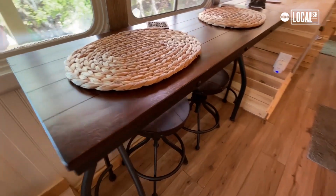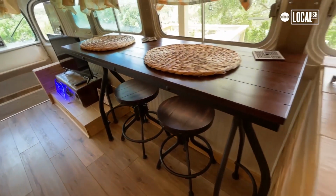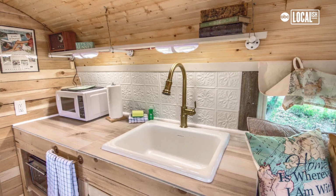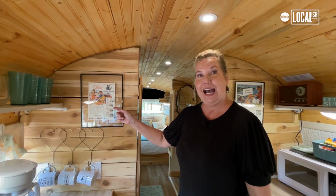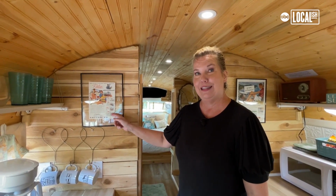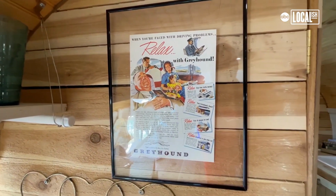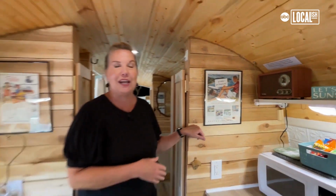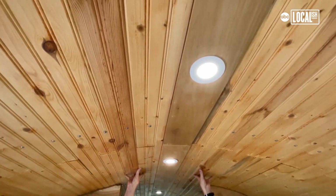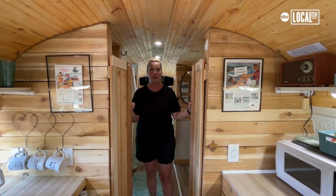Over here, sitting down, you get a great view of the lake, and it's big enough for 2 people to enjoy. And then if you step inside the actual roomy galley kitchen, these are original ads for Greyhound from 1948 that I thought were fun because it's also travel related. Relax with Greyhound, of course. All of the walls are made out of cedar. Each one had to be individually cut because you're in a very unique rounded shape here. Tongue and groove wood plank ceilings. These are the little swinging doors on each side of the bathroom.